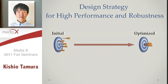This is a design in initial, and that is the target optimized design. Commonly, we try to get optimized design directly, but it's a really long journey. Sometimes we lose the way. Sometimes we give up reaching the goal and change plans. For this situation, Taguchi method takes a really unique strategy.